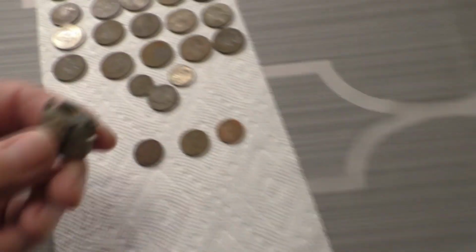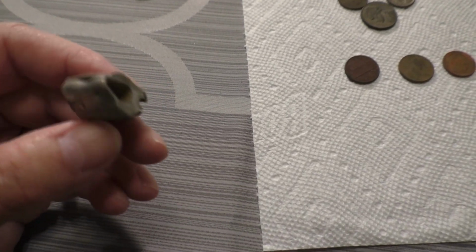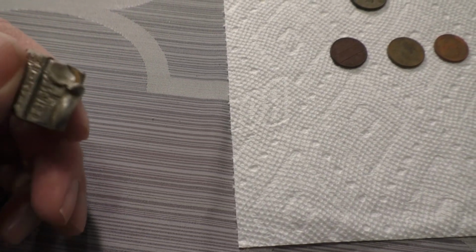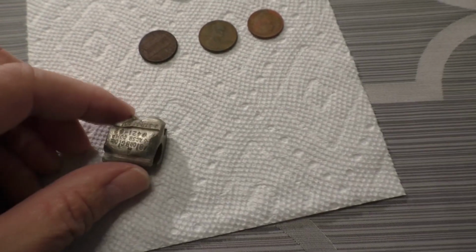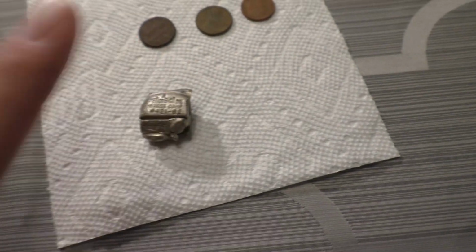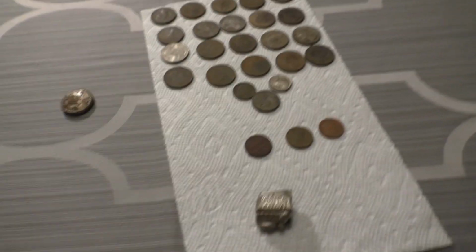And then I don't know what this is. Probably some of you guys might know. I thought it was sort of something for a battery, like a clamp or something, but I wasn't really sure what that was. But it was pretty interesting, whatever that was. It was just sort of laying on top of the ground. I thought it was neat, and I picked it up. But not a bad haul.